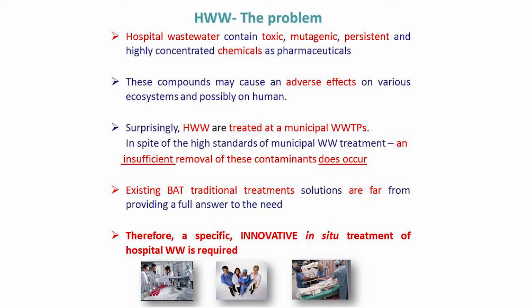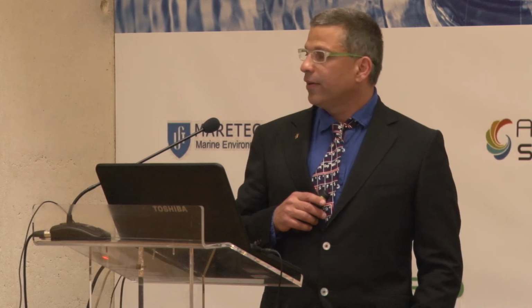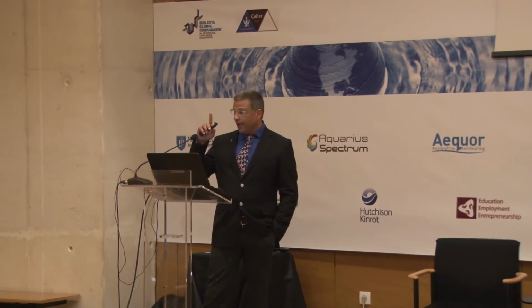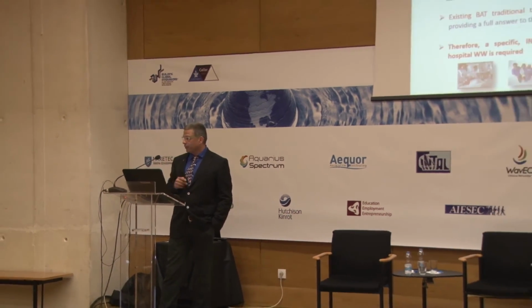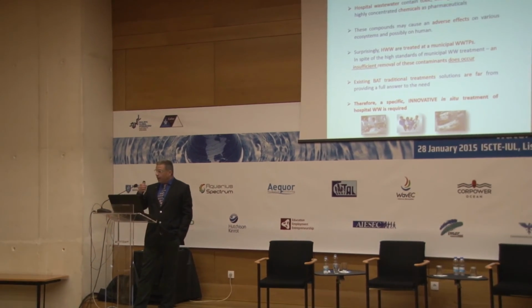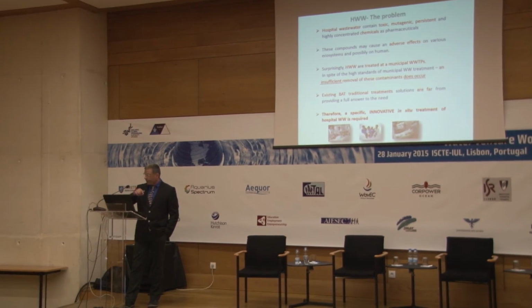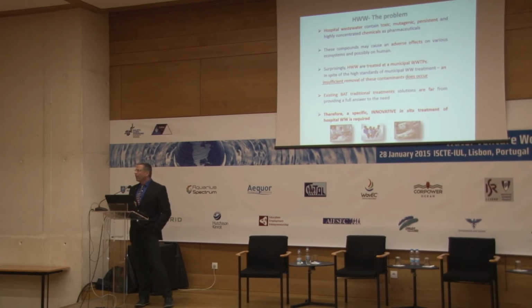It contains pharmaceuticals, many of them difficult and toxic. We know that some of these compounds can cause adverse effects even to ecosystems and to humans. Surprisingly, hospital wastewater is not considered industrial wastewater worldwide. No country considers hospital wastewater as industrial, meaning that no pre-treatment is required. So hospitals can legally discharge raw, toxic wastewater directly to the nearby solution.